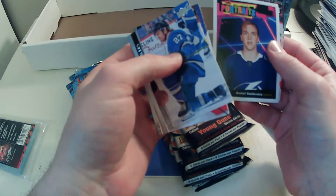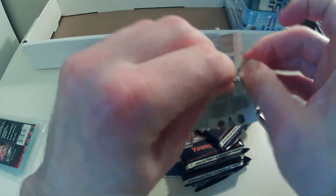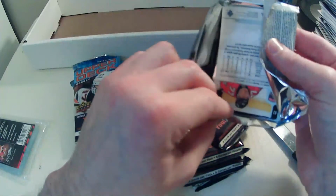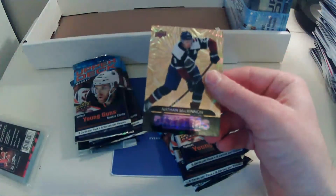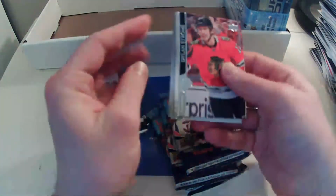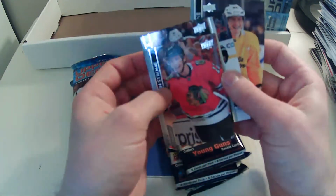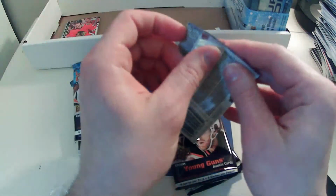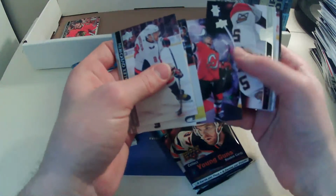All right, so we have Andrei Vasilevsky portraits. And a Nathan McKinnon Dazzlers. Mikko Koskinen. Just looking at his stats there, it's crazy. He was out of the NHL for about 8 years before coming back, and I think he's the main goalie now in Edmonton. Hopefully they can get it figured out this year with all that talent.